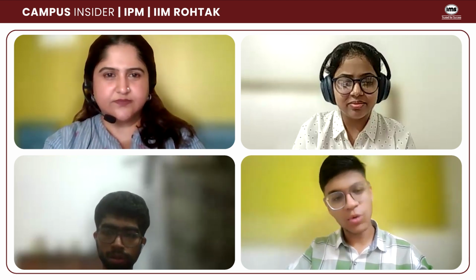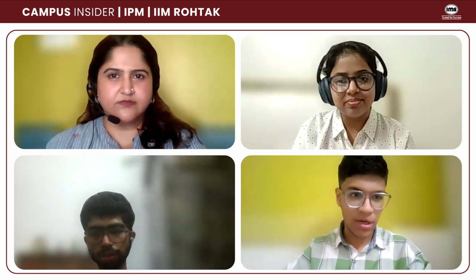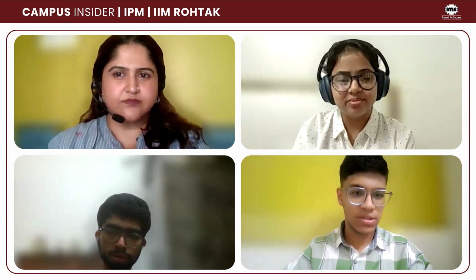So the cultural committee, the cultural club at IIM Rohtak, organizes the event, and to be part of any club or committee, there is a selection process. So you have to appear for the selection process and be part of the cultural committee, and the cultural committee organizes all the festivals that are conducted on campus, whether it's Ganesh Chaturthi or any other festival. So the cultural committee has the role to play.